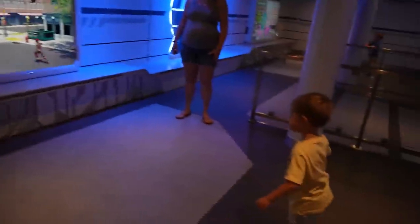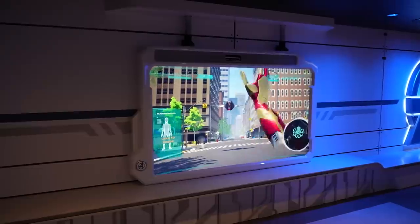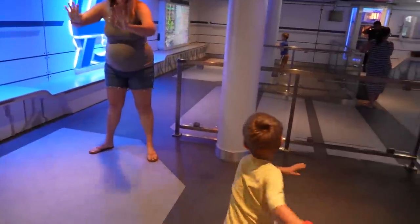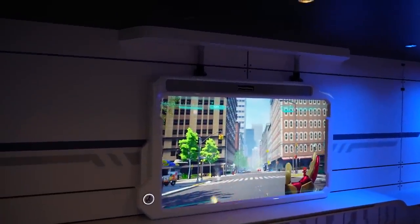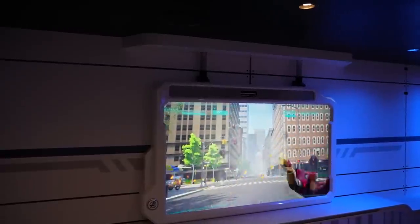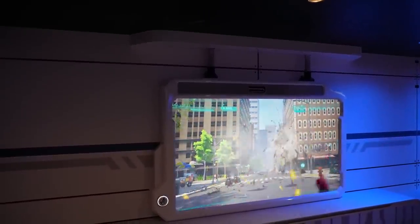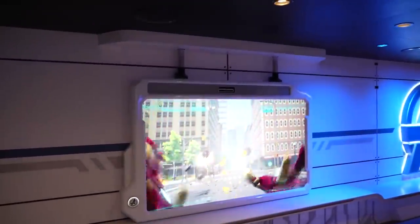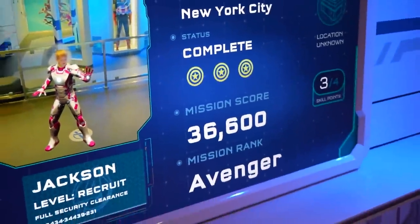Stand by. That's exactly what you gotta do. You gotta do a little dancing. Oh, what do you gotta do? With your hands, like this, Jackson, like you're pushing. Oh, look at him, he's doing it. He just destroyed that Hydra bot. Do it, buddy, keep doing it. There you go. You're doing great, buddy. Look at this, he's saving New York. He's doing really good. Nice work. Look, there he is. Look at that score, you're an Avenger.